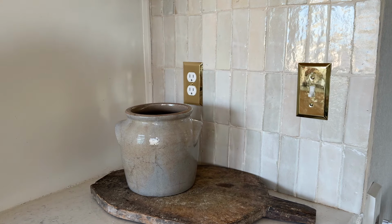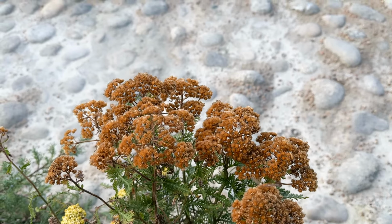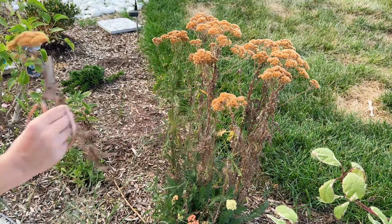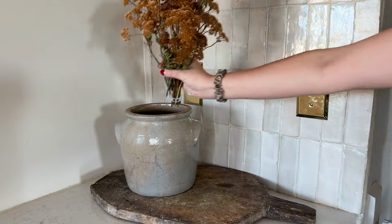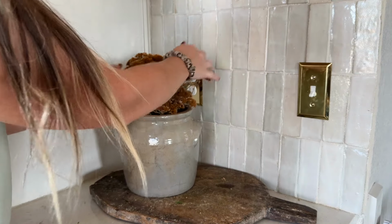I'm just gonna place him on top of the cutting board, and I'm gonna add in these stems that I dried from the garden in my backyard. I just cut these once they changed to this color for the fall, and I hung them upside down in my garage for a few weeks until they were all nice and dried. I love this, and I like how we can kind of bring a piece of our backyard into the inside.